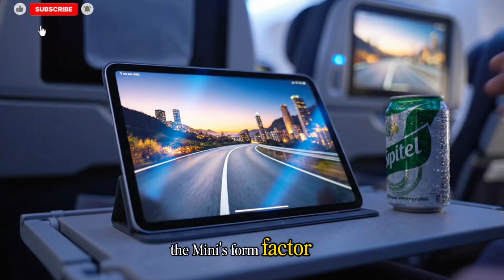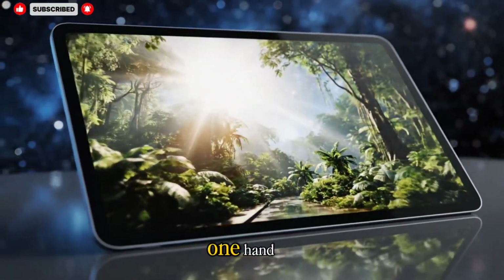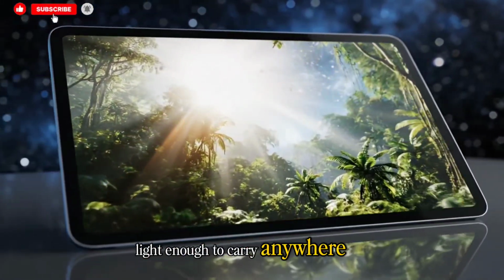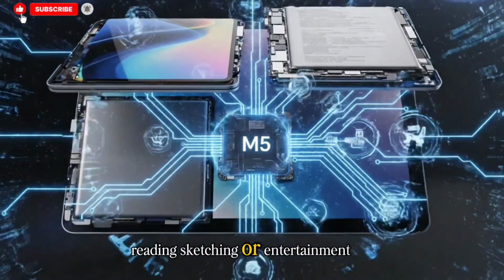The Mini's form factor has always been one of its strongest selling points. Small enough to hold in one hand, light enough to carry anywhere, yet large enough to provide a meaningful canvas for work, reading, sketching, or entertainment.